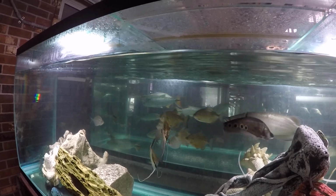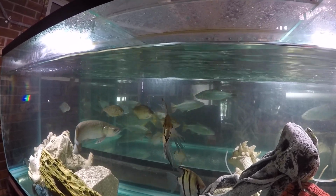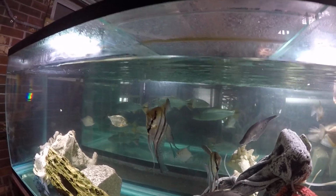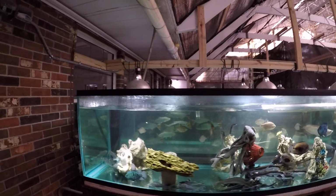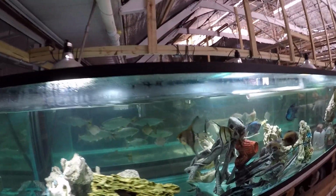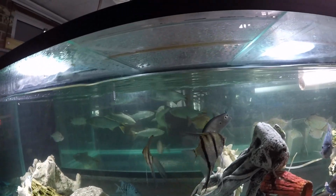The new veil tail angel, or whatever, long fin angel, seemed to be doing okay. I don't remember if it had such big splits in the tail yesterday. I don't think it did. So maybe it's the work of the old angel.